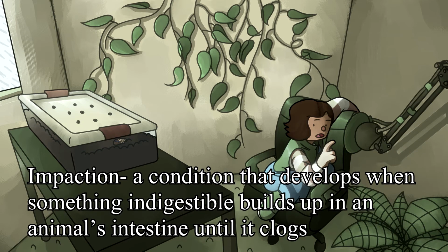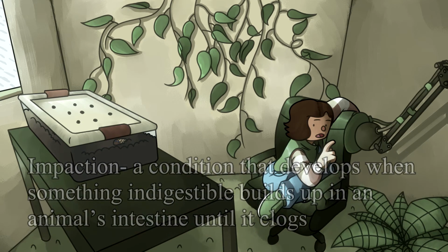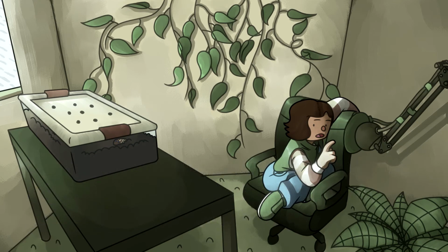Impaction is a condition that develops when something indigestible builds up in an animal's intestine until it clogs something like feces. If not treated, it can be fatal. Though it's most commonly known to affect baby leopard geckos when housed on sand, it can also be common with reptiles fed entirely hard-shelled invertebrates.